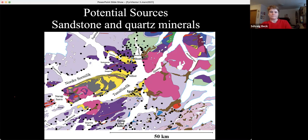The red formations are giant dikes made from gabbros or syenites. The dark pinks are syenites, that's a type of igneous rock. The gray areas, they are basalt formations from the Gardar period. The purple are granites, and the dark blue are diorites and gabbros.